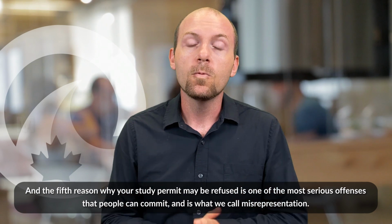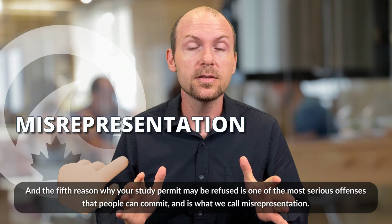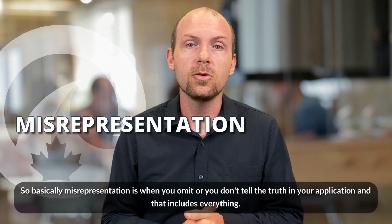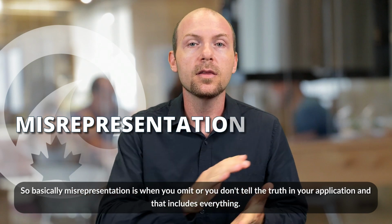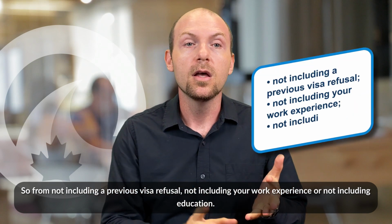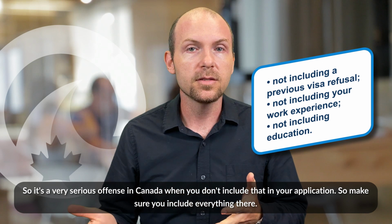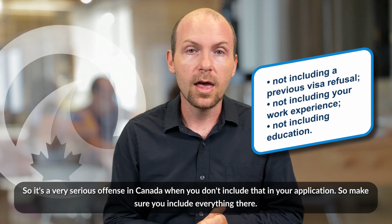And the fifth reason why your study permit may be refused is one of the most serious offenses that people can commit, and it is what we call misrepresentation. Basically, misrepresentation is when you omit or you don't tell the truth in your application, and that includes everything. From not including a previous visa refusal, not including your work experience, or not including education. It's a very serious offense in Canada when you don't include that in your application. So make sure you include everything there.